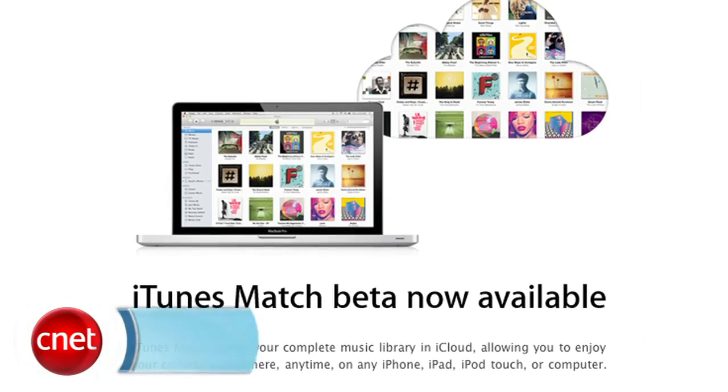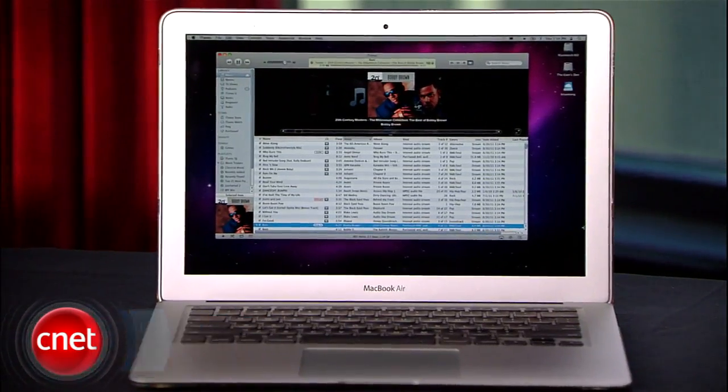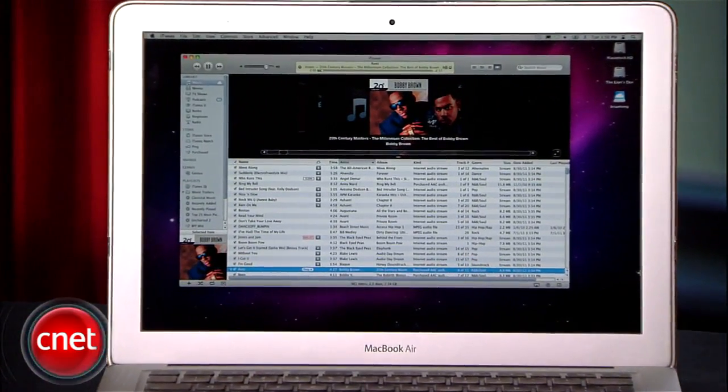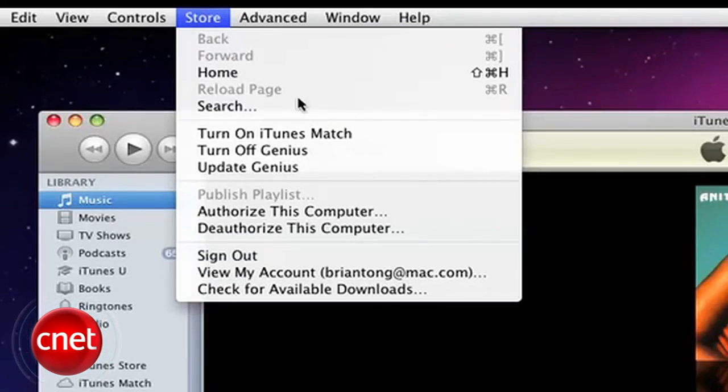Hey guys, Brian Tong here with the CNET.com preview, and we're going to show you a first look at the iTunes Match service that was recently released to developers with new features that Apple hasn't officially announced and will be coming this fall. Now, iTunes Match is Apple's service for $24.99 a year, and you can turn on iTunes Match by going into the store menu.